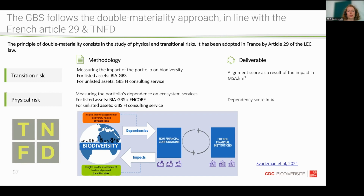And the physical risk is measured through the portfolio's dependency on ecosystem services. We can also use the GBS, but combined with data from the ENCORE database. The deliverables regarding these risks are, for the transition risk, an impact score expressed in MSA square kilometers from the GBS. And for the physical risk, it's a dependency score in percent.